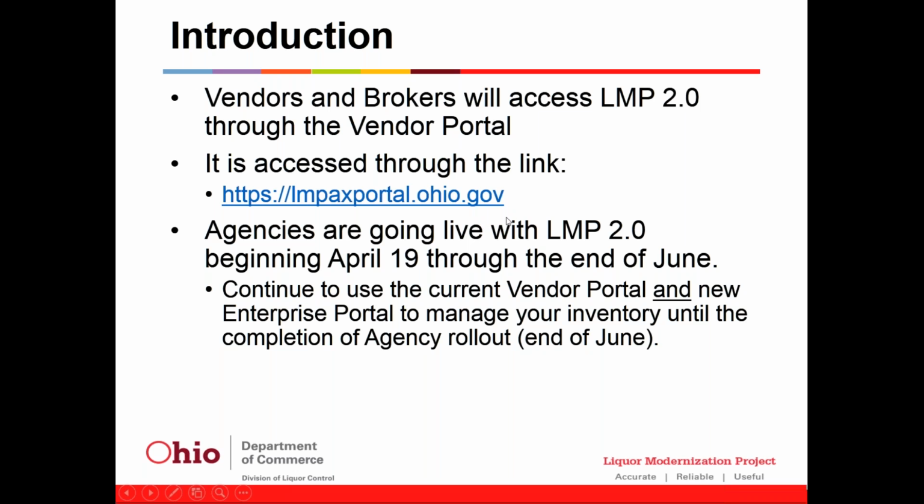And the agencies are going live in stages, beginning April 19 through the end of June. So basically by the end of June, all the agencies should be live in the new system. Until that happens, it is recommended to use the reports in the current vendor portal and in the new enterprise portal to manage your inventory until all the agencies are in the new system.